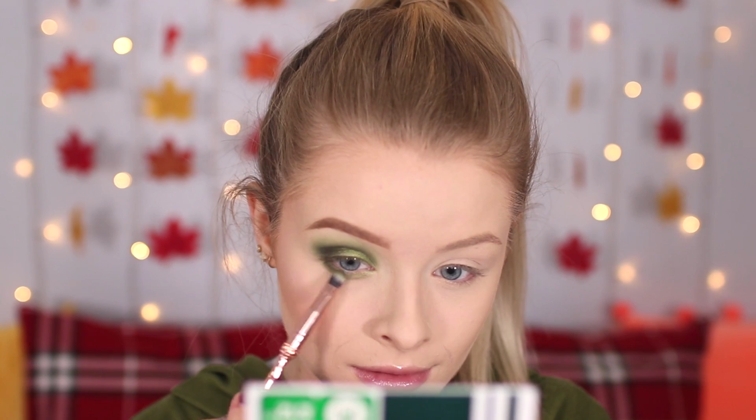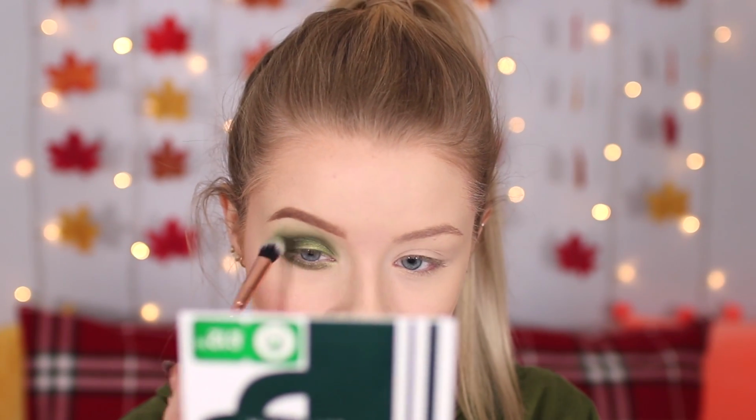I'm also going to run a little bit of that black just along my lower lash line. You get an eyeliner brush in here, but this looks kind of too thick to do a super precise flick with. I'm gonna give it a go though. It's just a strange combo. I think maybe the fact they've got two shimmery greens, it probably would have helped if they'd made one of them matte, or got rid of one of these two shades and made this one a medium brown matte color.